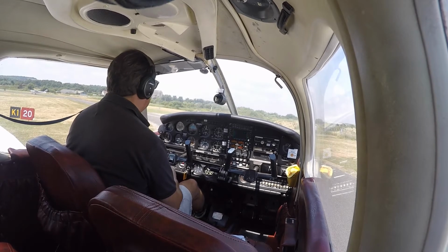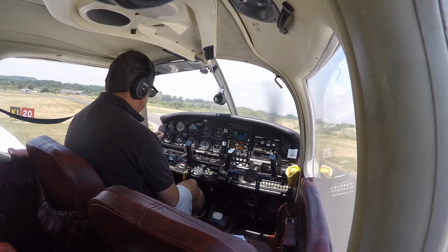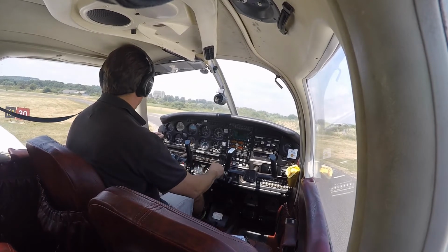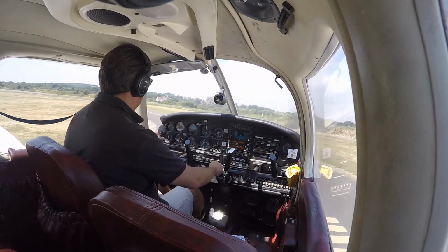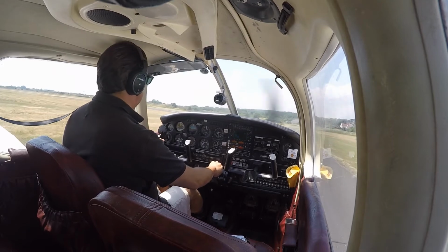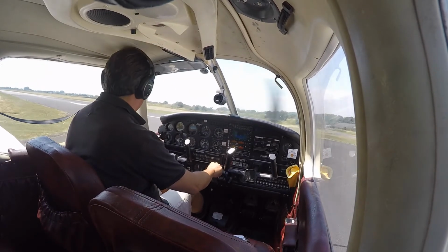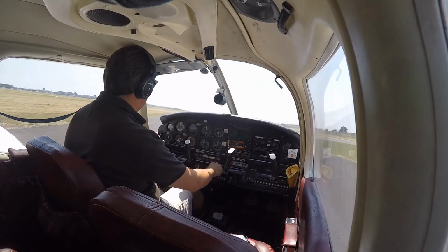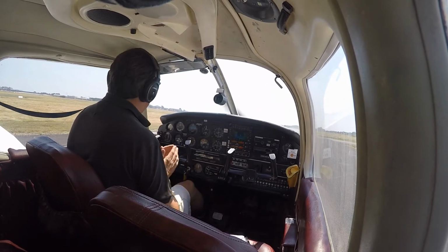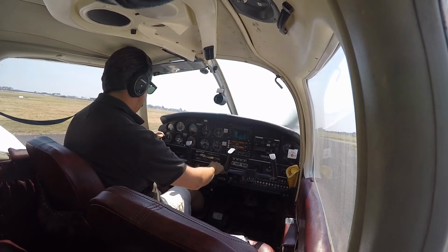Foxtrot Victor, with a left turn out, runway 20, clear for takeoff, 180 degrees at 8 knots. Clear for takeoff, Golf Romeo Victor. Student Golf November Yankee, ready for departure. Line up, runway 20. Line up. Golf November Yankee, the one ahead will also be turning to the left. So left turn out, runway 20, clear takeoff, 180 degrees, 8 knots. Clear takeoff.